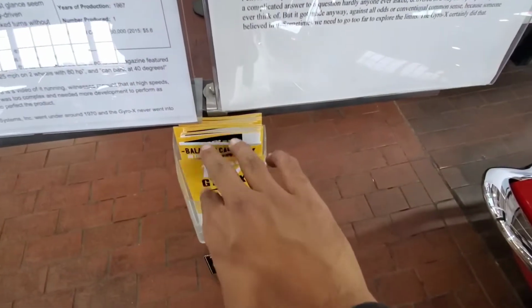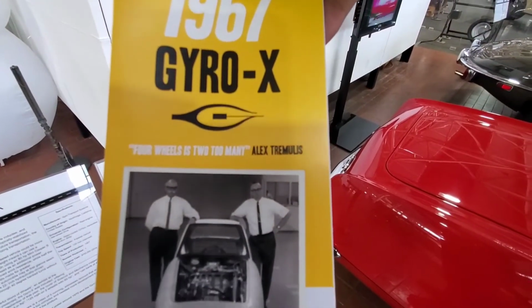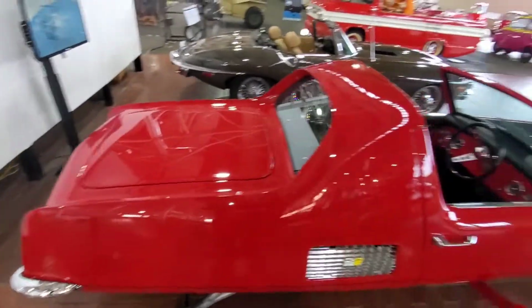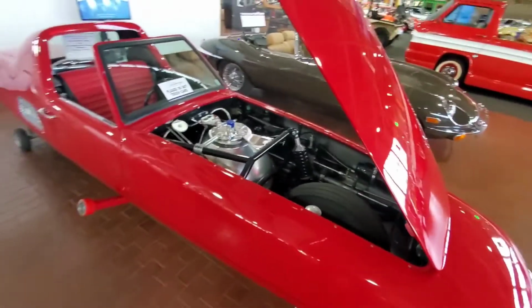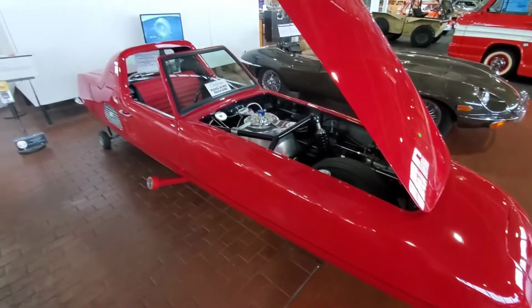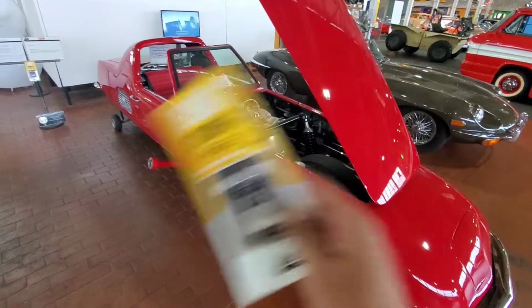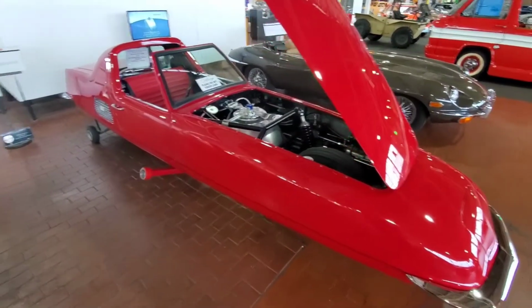Actually, I'm gonna take this. See? 4 wheels is too many. So basically this is like a hybrid motorcycle and car. There are some other vehicles that were built based on the same concept as this, but not as extensive as this. I will put some more information on the screen in regards to the Gyro X and some of the cars that kind of succeeded with the same formula, of course with a modern powertrain and everything. There you go, this is the Gyro X.